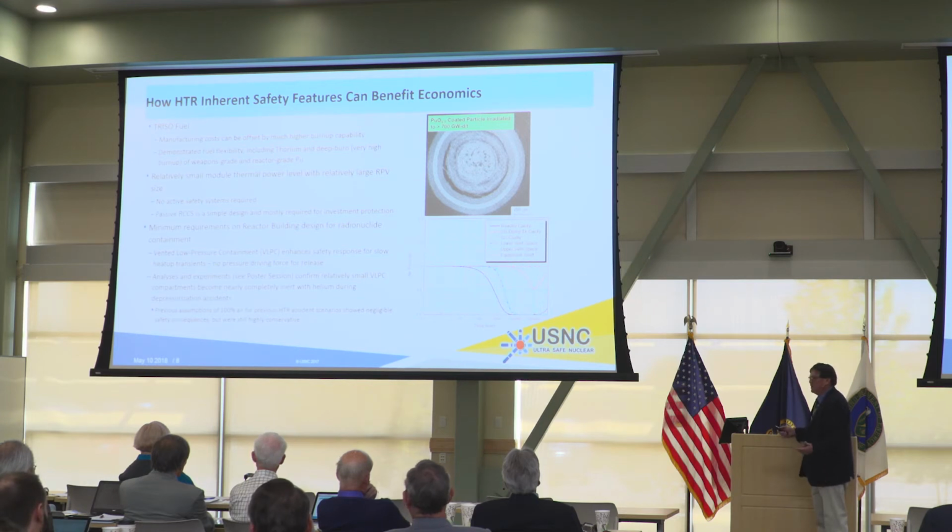But another thing that we did recently, we did a project with Ultra Safe Nuclear, Framatome, and Texas A&M, looking at how a reactor building, a VLPC building, would respond during a depressurization event. We did both analyses and experiments with the SCALE facility, and there's a poster session in the lobby on that.